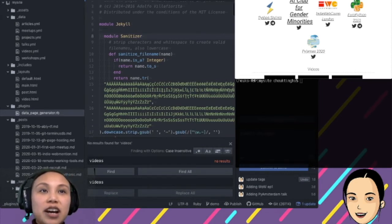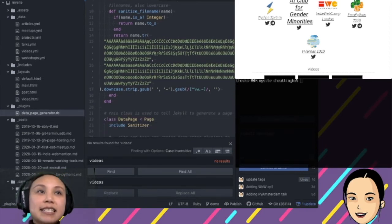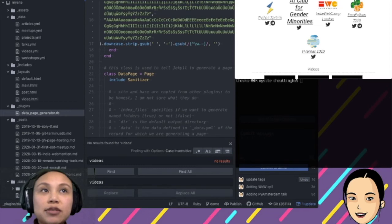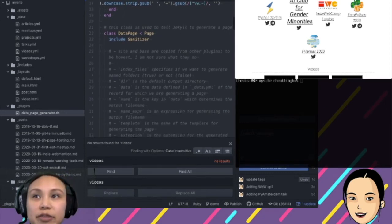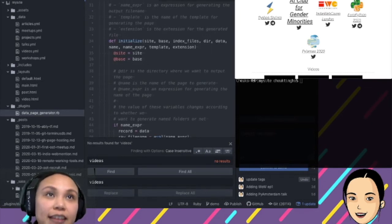So the sanitizer, we won't go into detail. What it does is just sanitize the name. So if your name has some capital or accented letters, it will just go to lowercase. You may not be able to see it, but you can go to my website to see that, because the video ID of YouTube consists of uppercase letters as well. So this will change it to lowercase, and also normalize it. The sanitizer is going to be used everywhere because the name of the file is going to be sanitized. Which is fine. We don't care too much. It's not relevant to our pagination thing.